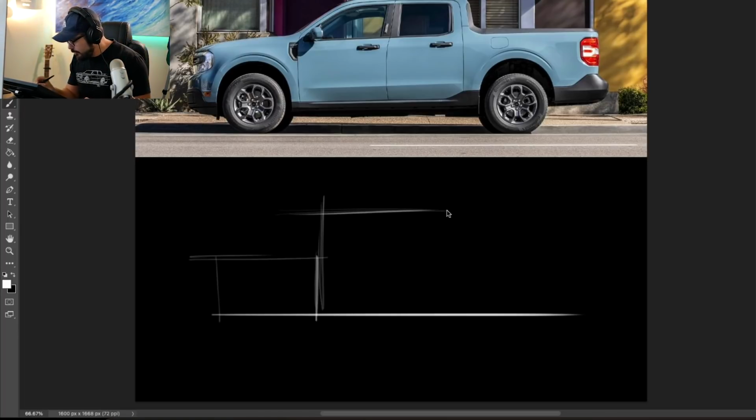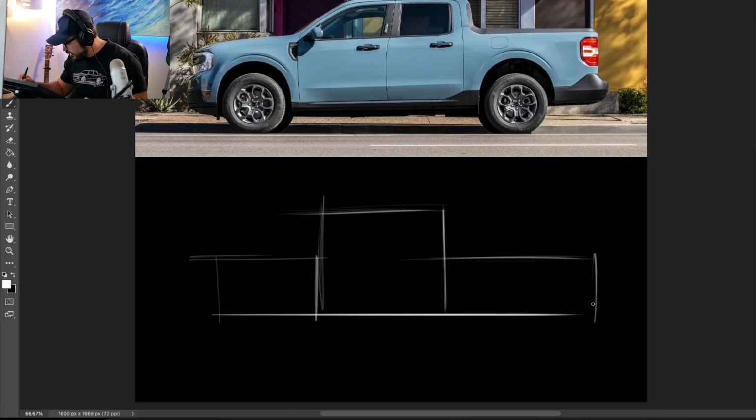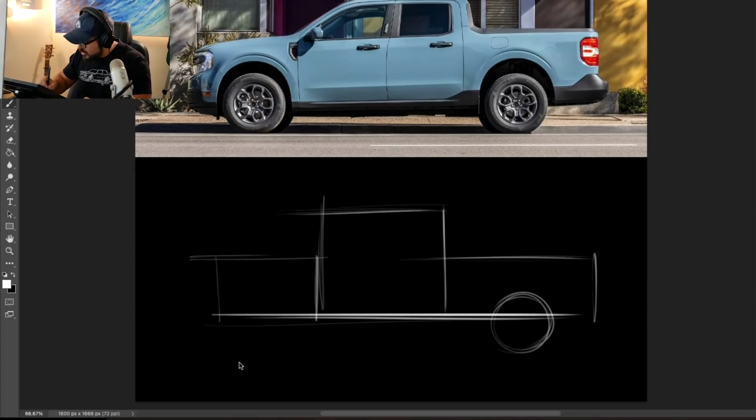So you have the front package, and then you have the cabin right here, and then you have the bed itself, which extends a little longer. So this is my box sketching technique right here. So you box up your package, and that way you get the proportions of whatever it is you're sketching. And from here, you can basically start to design your truck.